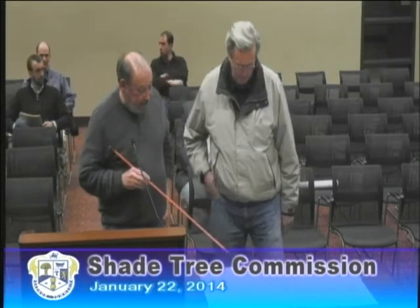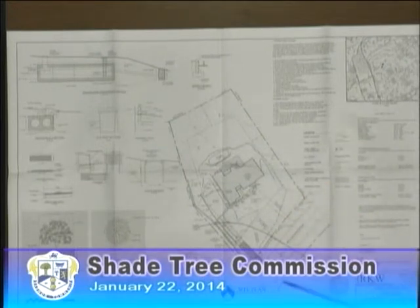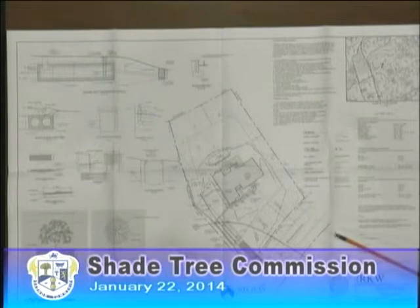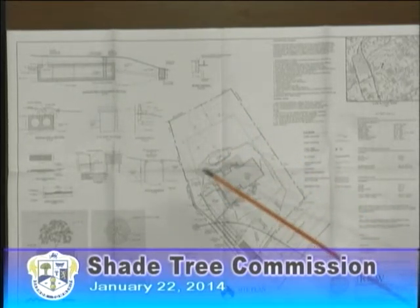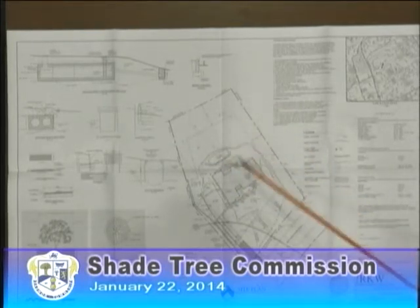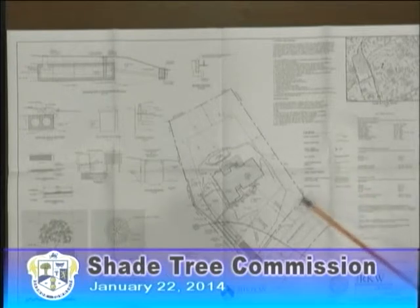Okay, basically it's another tear down. We're removing the existing single family home and putting in a new single family home. There's only one tree to be removed. There's very few trees even will be affected within the building area. In the rear of the lot, it's a very brushy area. There are a few trees here, but we won't be going into that area anyway. So it's pretty straightforward.